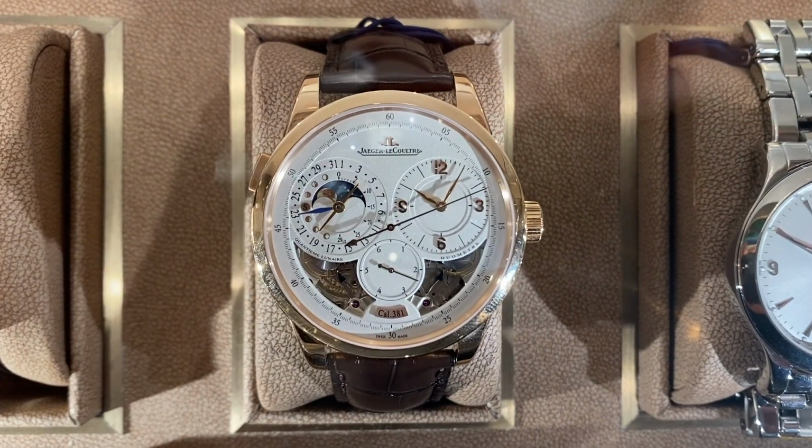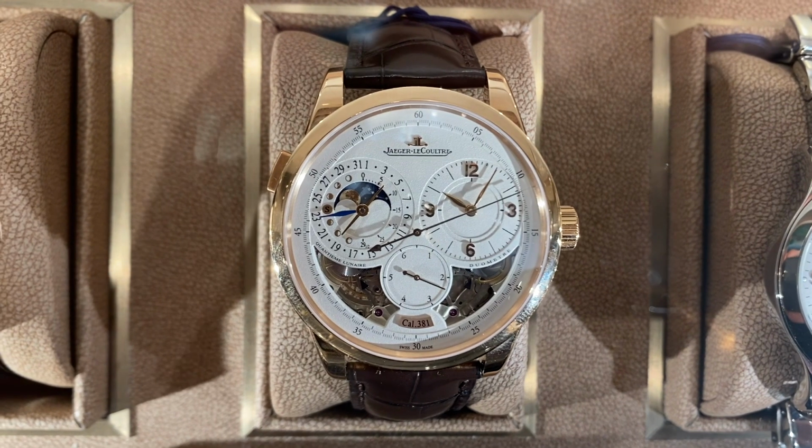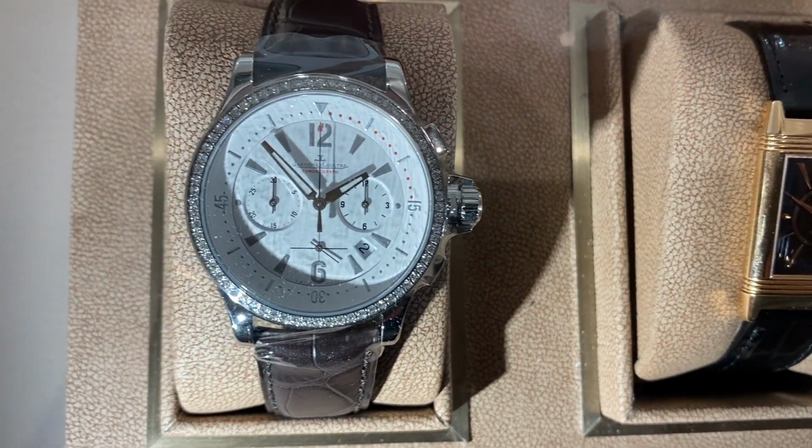Here's a pretty rare Jaeger-LeCoultre Duomètre Quantième Lunaire, 42mm with an open heart in yellow gold, and the yellow gold Reverso, a classic, and then a Jaeger chronograph with the diamond bezel.